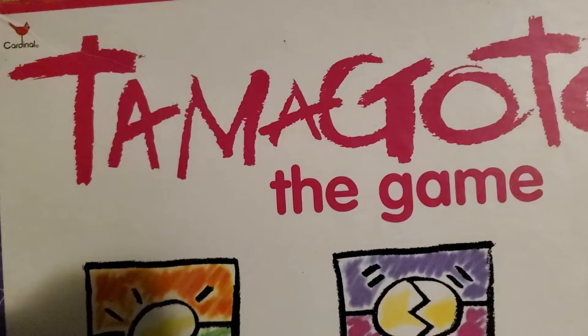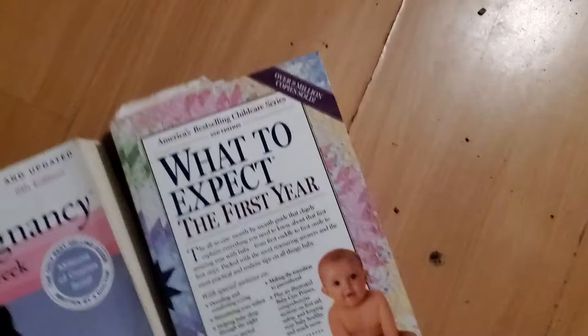And then I found this towel. I found this Mom Inventor's Handbook. What to Expect the First Year. I already had my last baby, and then your pregnancy week by week, and this packet of pumpkins. And there you have it.